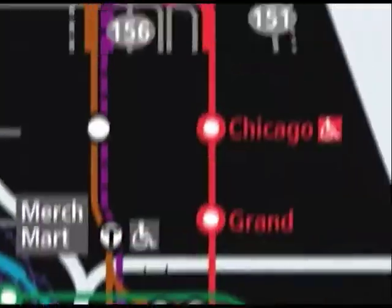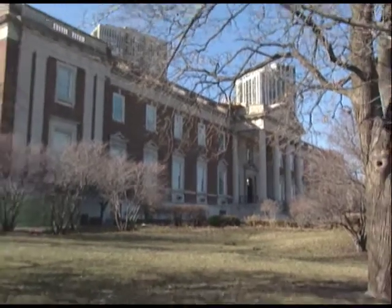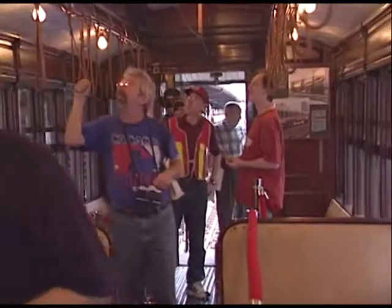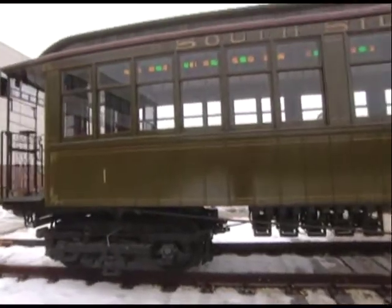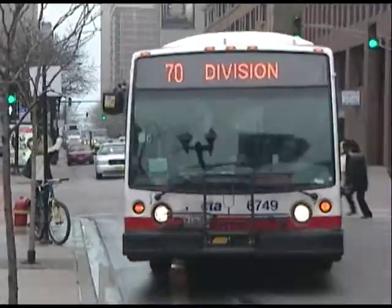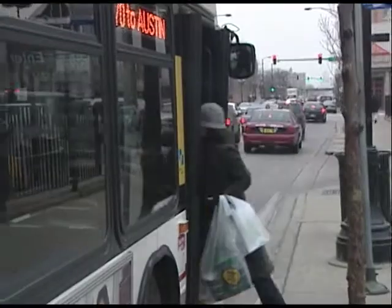It's back on the Red Line going north, on our way to a museum with a new name, and soon a new exhibit that will take transit fans for a ride back in time. We then step on board the number 70 Division Street bus and explore art and architecture all the way from the Lakeshore to Chicago's West Side neighborhood of Austin.